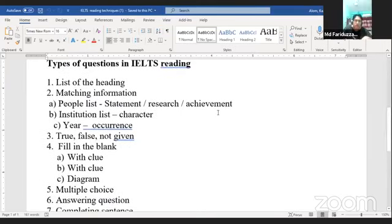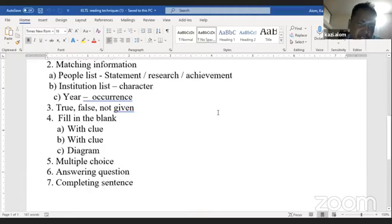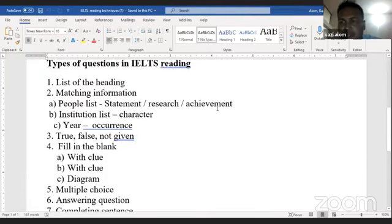List of headings, we will explain what kind it is, matching information, true, false, not given, fill in the blank, multiple choice, answering questions, completing sentences. These are the questions we need to solve in reading passages. As we know, it is very challenging for us in an hour. We need to read three passages and answer 40 questions.